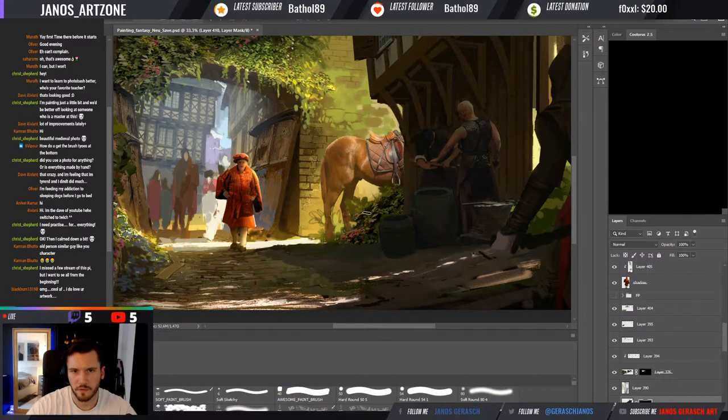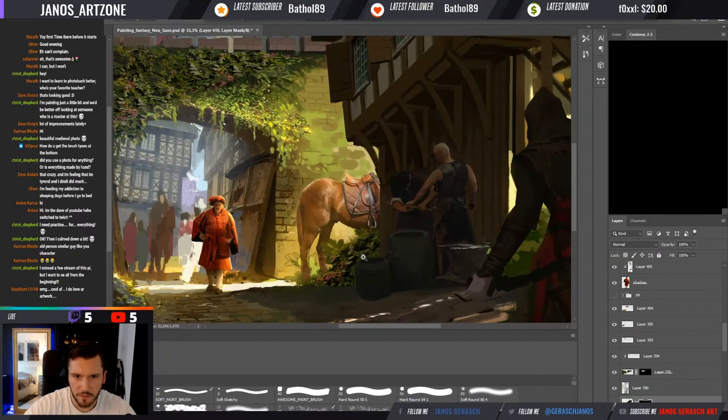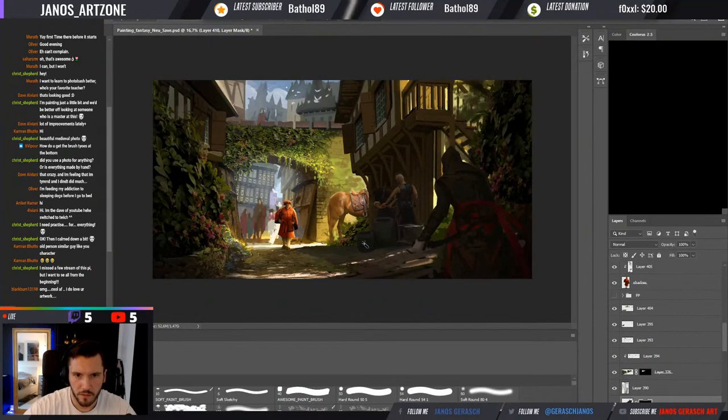Okay, but the shadow area is a little bit too dark here, so we need to brighten that up. Always, I hate that. Then I zoom out. Now I take the levels slider. Let's make it a little bit brighter. Yeah, like this, for example.